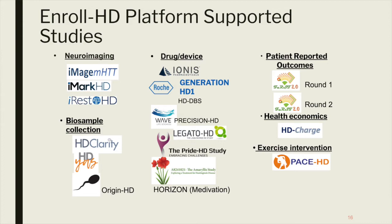The HD platform, when it was originally designed, also had the objective of supporting clinical trials. And as you can see, because of this large patient population, it is really easy for the Enroll platform to scan through the cohort and help with recruitment, identify participants with specific characteristics that may meet the inclusion and exclusion criteria of any particular clinical study, or identify sites that are trained and certified to be assessors for UHDRS, or those who have the infrastructure to conduct clinical trials. We have a certification program for any site to be a certified site for HD research.